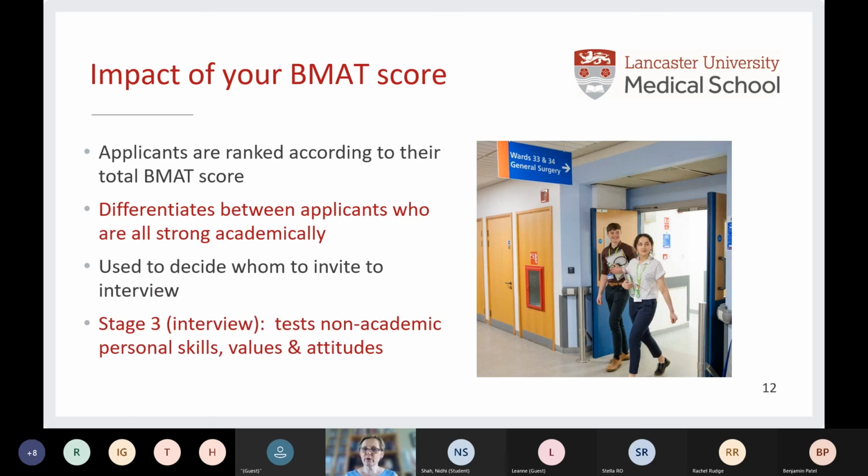So what we do is, everyone who meets the academic entry requirements moves forward into stage 2, and then they're ranked according to their total BMAT score. The people who rank at the top, who have the highest BMAT scores, are invited to interview. And this ranking allows us to differentiate between applicants who basically have all met the academic entry requirements. They've all got good GCSEs and they're all predicted good A-level grades. And as I said before, it's the top ranking individuals who are invited to interview.